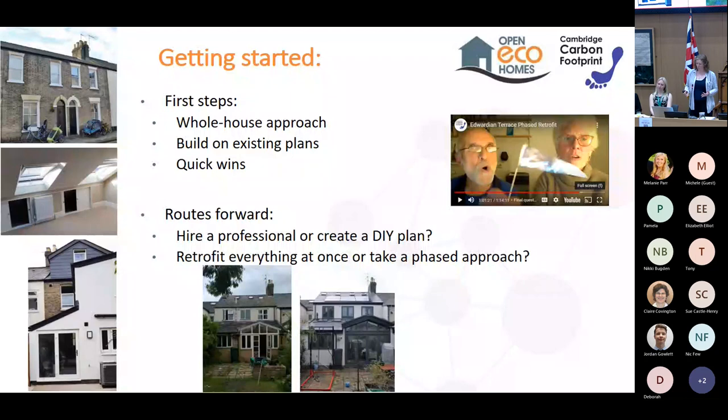In terms of routes forward, for some of those bigger measures, you could be looking at hiring a professional, getting professional expertise on board to help you understand your home and the measures you might have installed, or you might be looking at doing things on a DIY basis. Both have their pros and cons.